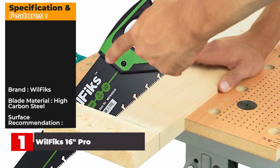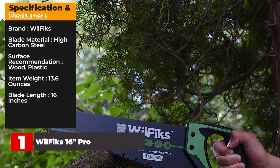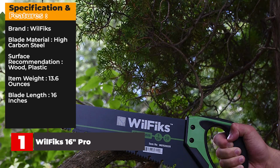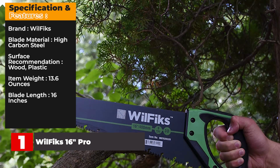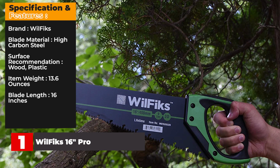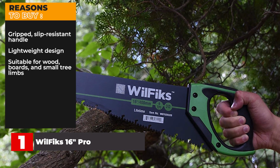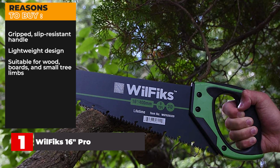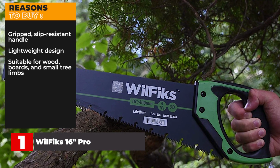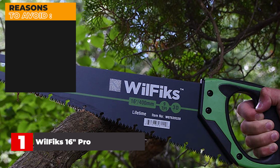Specification and features. Brand: Willfix. Blade material: high carbon steel. Surface recommendation: wood, plastic. Item weight: 13.6 ounces. Blade length: 16 inches. Reasons to buy: gripped, slip-resistant handle. Lightweight design. Suitable for wood, boards, and small tree limbs. Reasons to avoid: not meant for heavy-duty use.